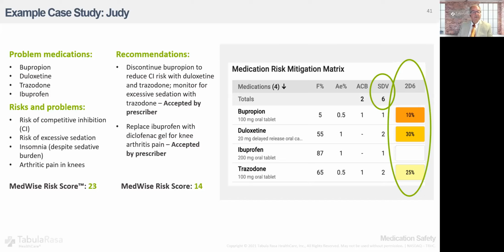So if you remember from our previous discussions, the darker the color in the matrix, the more affinity for the substrate. In her case, bupropion is the strongest affinity substrate, blocking the other drugs from metabolism. Her risks were identified. She had a moderate high risk of competitive inhibition and excessive sedation. She complained of having issues with insomnia despite her high sedative burden.